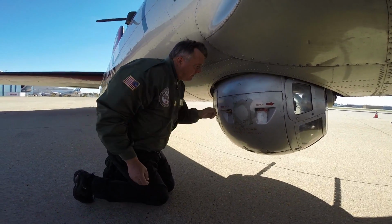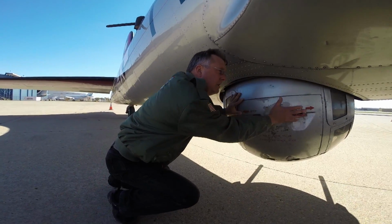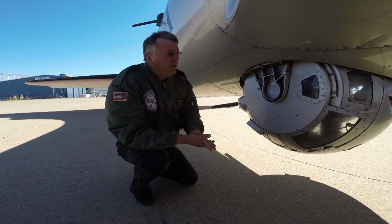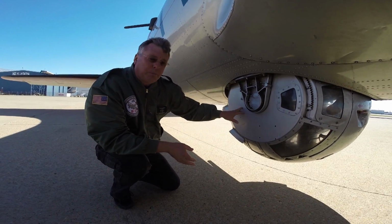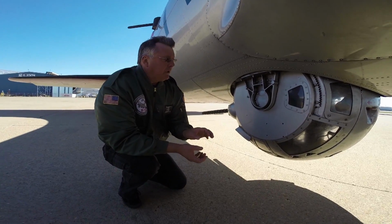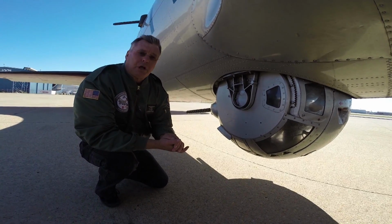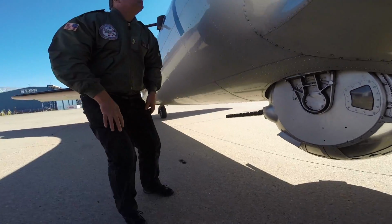Interesting factoid, believe it or not, this was actually one of the more safe positions statistically on the airplane. The statistics are, well, first of all, this is armor plated. Plus you're rolled up in a ball, you're a very small target. And this particular space was one of the most safe positions to be in. The waist gunner was the least. We'll talk about that now.